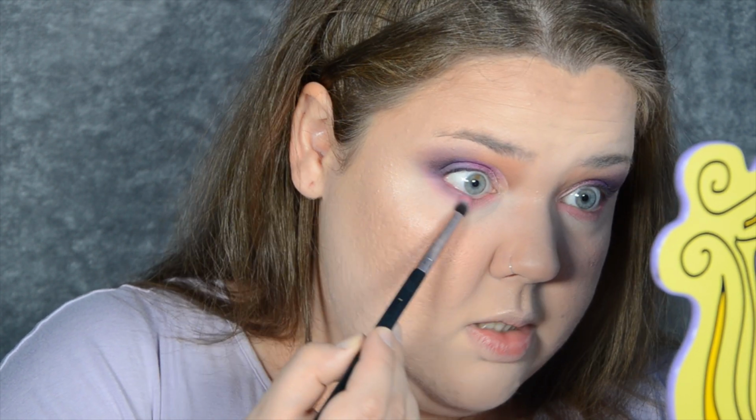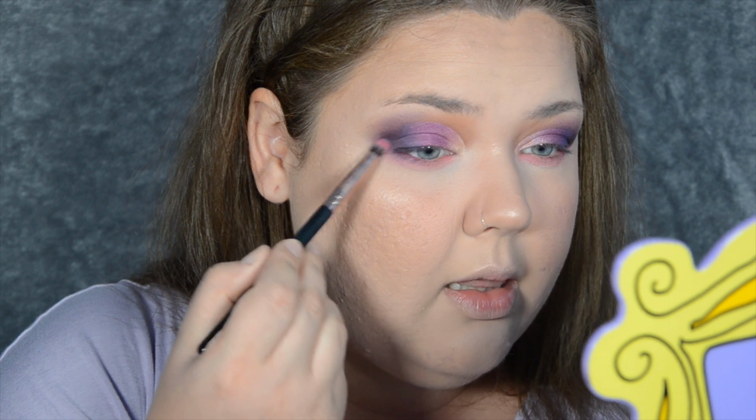It looks nice, but I kind of want to tie the top and the bottom. So I'm going to risk it and dip into Ursula, question mark. I just need it on like the outer third, closer to the waterline. Yeah, just like that, just a little bit to tie the top and the bottom lid.